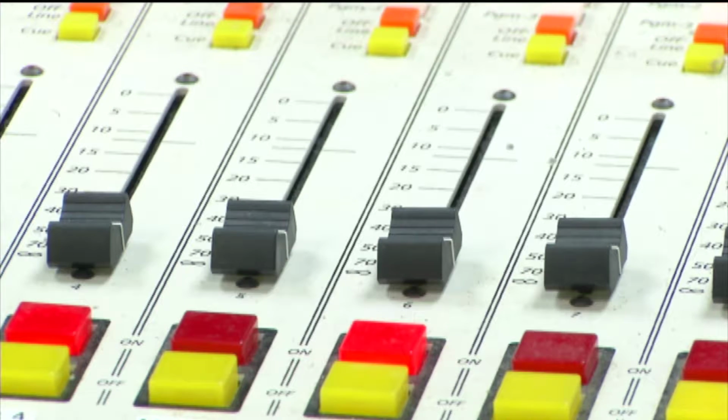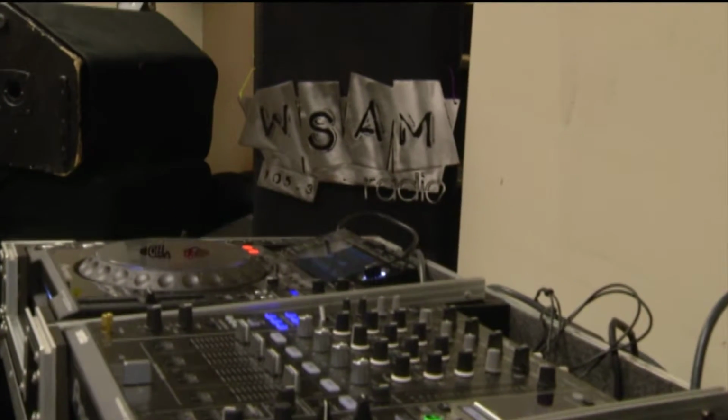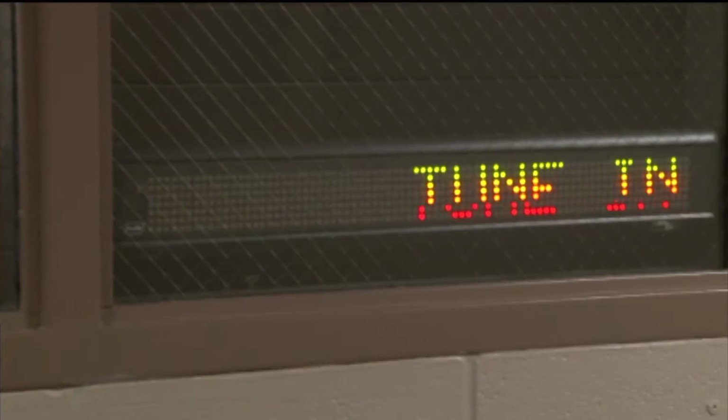This is yet another positive change for WSAM since their new studio renovation. Along with the live studio room, they also have new soundboards, mics, and recording rooms. It's just better because we're getting more exposure as a radio station, and we're also doing the community a favor because now we can have more up-and-coming artists on campus in the studio.